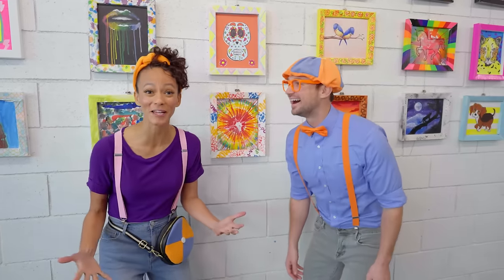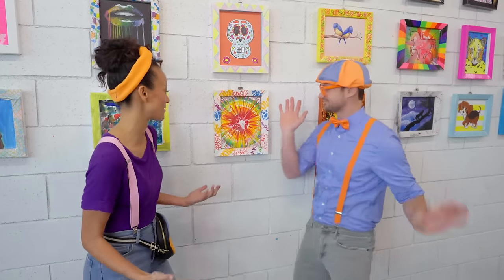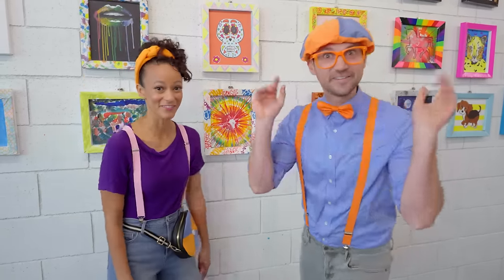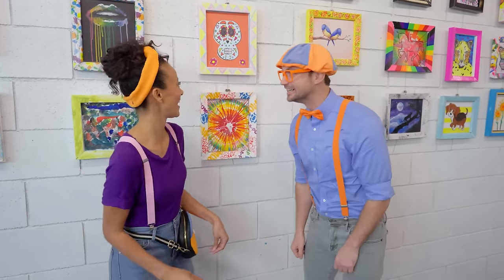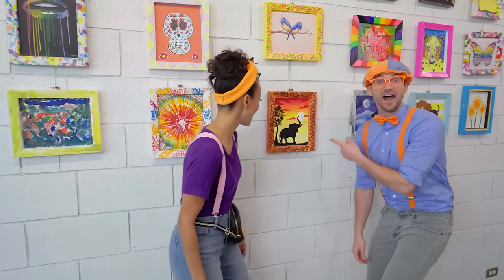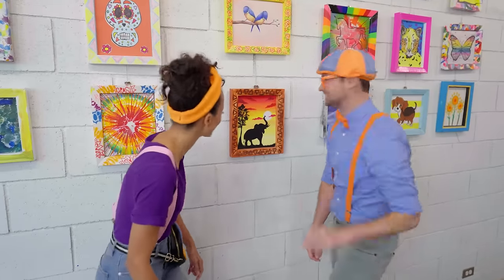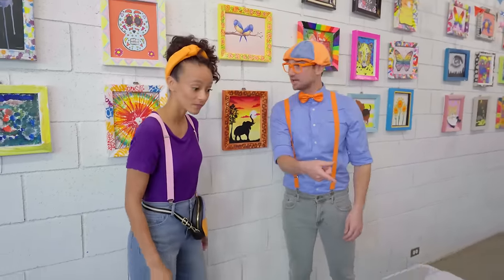That's the cool thing about art. It's such a fun way to express yourself, and everyone comes out with different pictures. Like this one, so colorful. Ooh, I love it. Oh, look at this one. Whoa, it's kind of spooky. I love the teeth. Whoa, and look, an animal. An elephant. That's so cool. Look at the two little birds. Tweet, tweet.